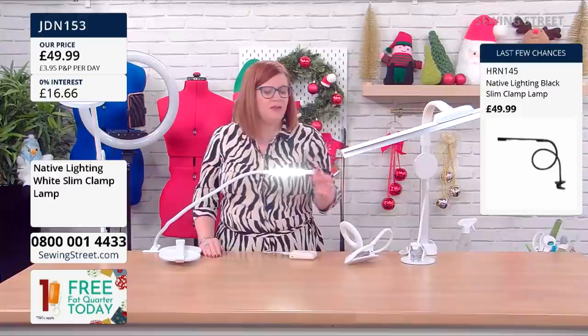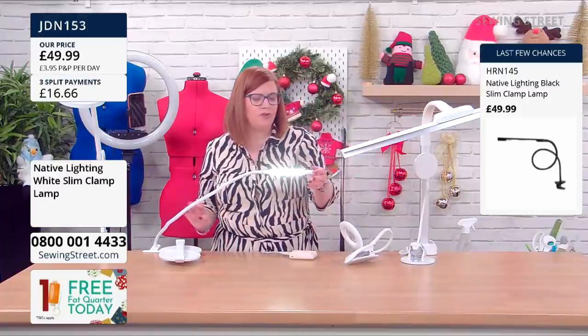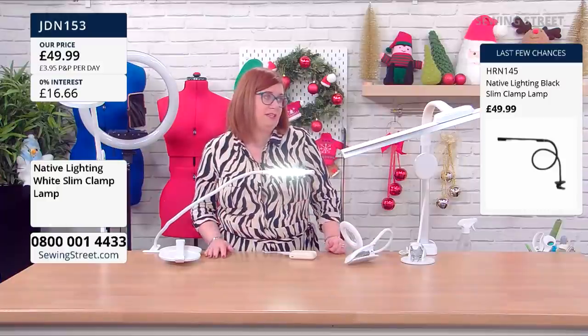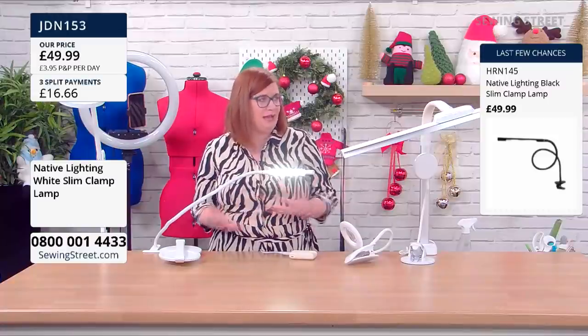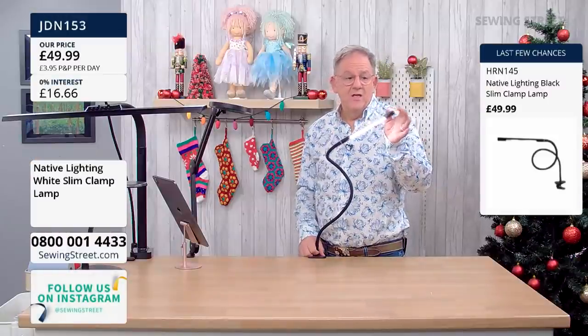Yeah. And so they're all LED, which means that they're low heat, and also that means they're much more energy efficient as well, so they use a lot less electricity. But obviously if you've got yours in your laptop, you're using the same electricity as you're using for the laptop. Yeah, exactly.